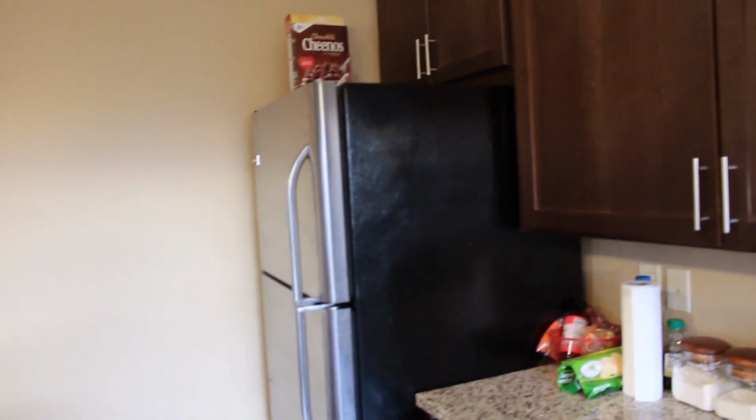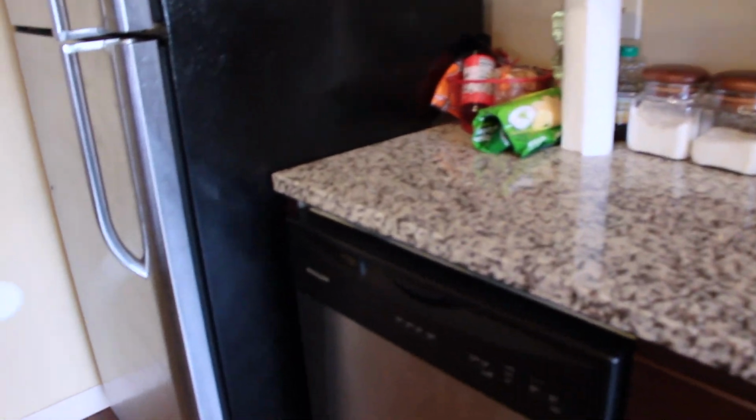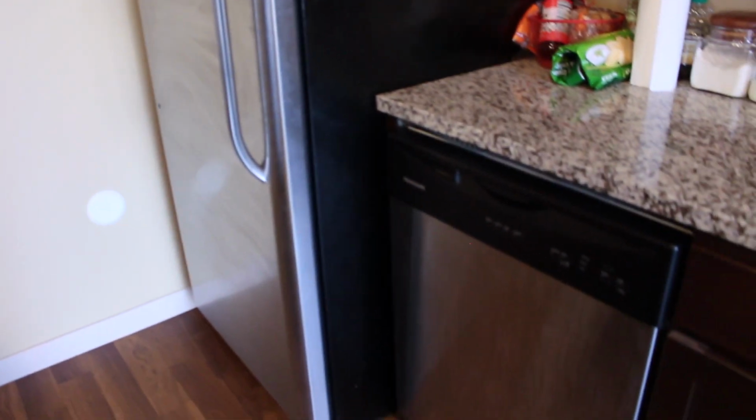Yeah, so this is where we keep our food. Then we have a fridge and a freezer. It's a decent size for both of us. The only thing about the fridge is that it's missing a few drawers in it. I don't understand why, so I'm gonna have to contact management for that.